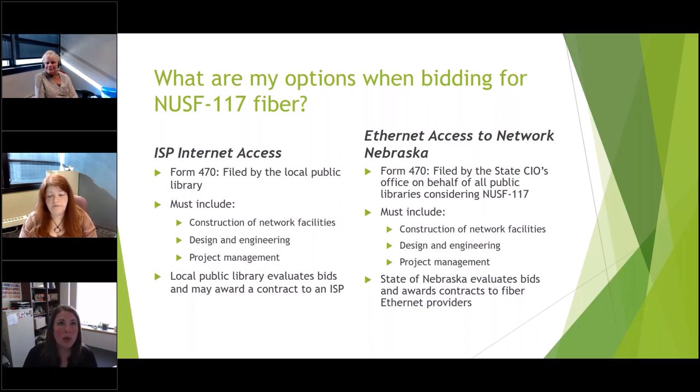So we would be bidding out for Ethernet transport services, which, all of the information you just heard about the 470 and the RFP, we take that on for you. So we will file the Form 470 on your behalf as a part of our RFP that we're typically submitting for multiple, several different end users. And that is filed in this office where I am with the Office of the Chief Information Officer, on behalf of all public libraries considering the NUSF.